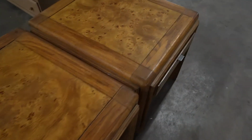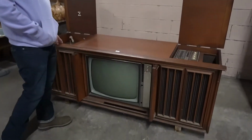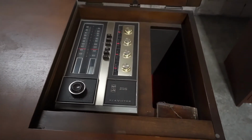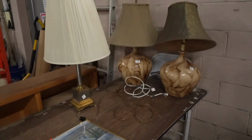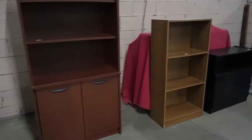But we got them for you if you want them. And then check this out. We couldn't get it going, but I mean, no surprise. This is cool. Record player or turntable, TV, tuner. So cool. And there's a couple lamps over there and some artwork, I guess you call it that. Some shelves and, you know, kind of utilitarian stuff.